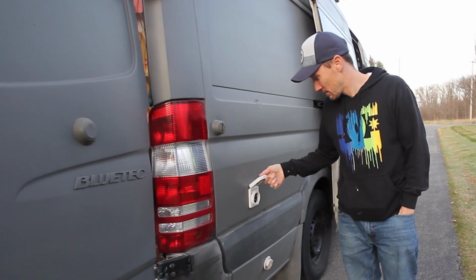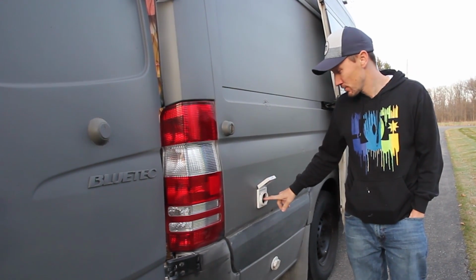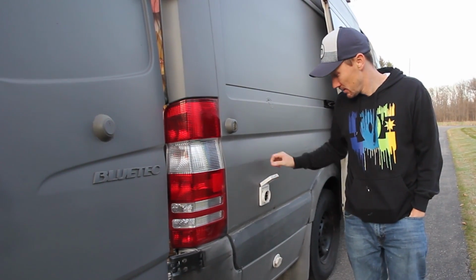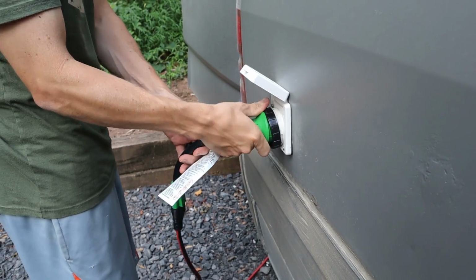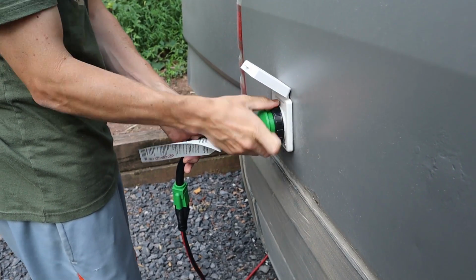So this is our shore power outlet here that we hooked up. Our extension cord goes here. We have an adapter for that. This is what we use when we're at a campsite or somewhere where we have electricity. And that hooks us right into our inverter so we don't have to use any of our battery.